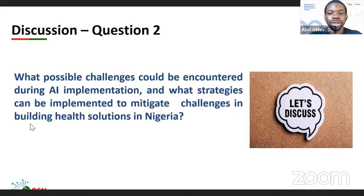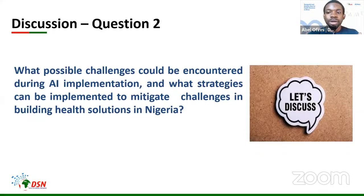So this question has to do with, we've talked about the area of applications and the possibilities within the space. Now we want to look at what could be the challenges that we might encounter in the implementation of the mobility data and AI itself in the area of health. What are the potential challenges, and what strategies can be implemented to mitigate them in building edge solutions in Nigeria, with Nigeria in perspective.